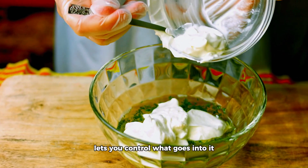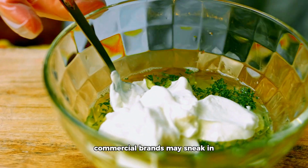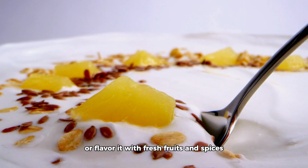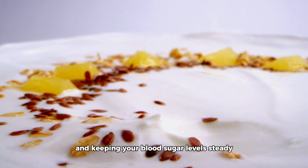Making yogurt at home lets you control what goes into it, allowing you to sidestep all the hidden sugars that commercial brands may sneak in. You can add your own choice of natural sweeteners, like stevia, or flavor it with fresh fruits and spices, ensuring you're eating clean and keeping your blood sugar levels steady.